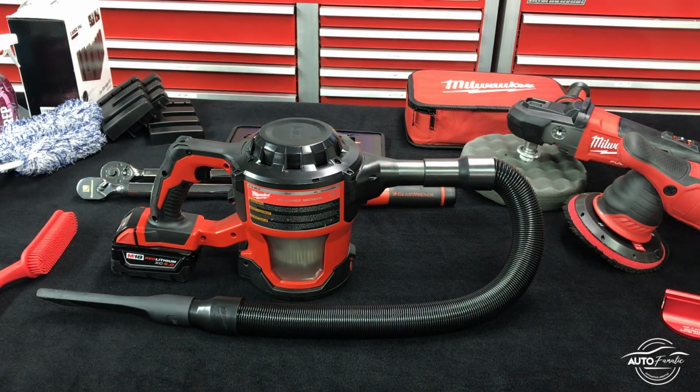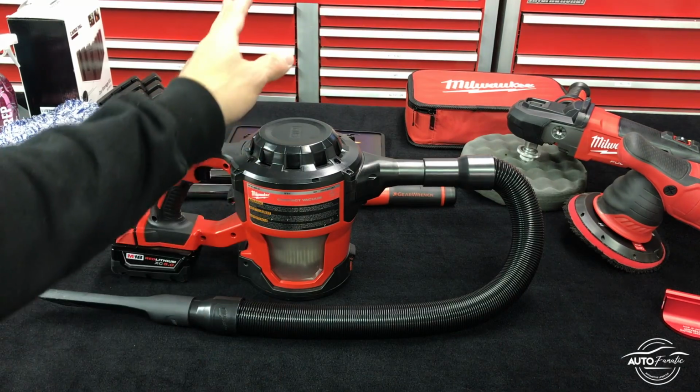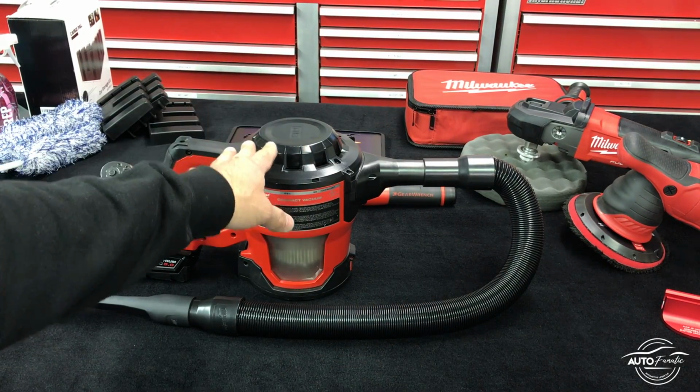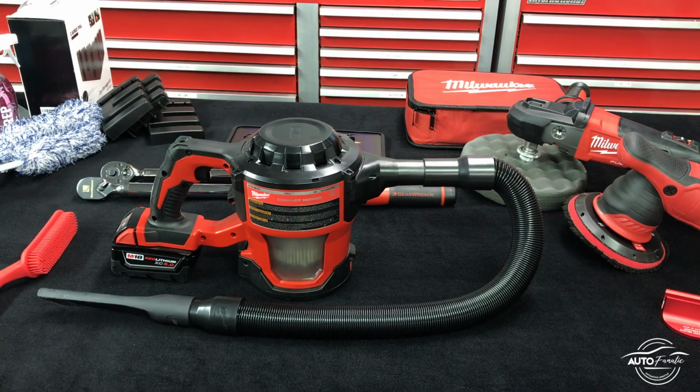So if you guys are Milwaukee tool junkies and you already have the batteries, you could probably buy this without the battery and the charger, but I bought it as a complete kit, and I'm going to tell you right now, this is absolutely phenomenal. It sits on the shelf, doesn't take up much space, cut the cord, no worry about pulling the extension cord out and getting the shop vac and all of that just to vacuum out your car.